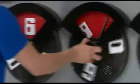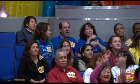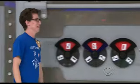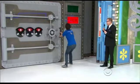He goes with 6, 8, 0, $680. And he makes it 860. 680 or 860? 860. Spin the wheel, open it up, see what happens. See if it opens up. Oh, it was 680. He had it the first time.